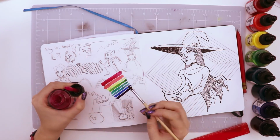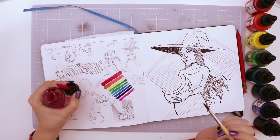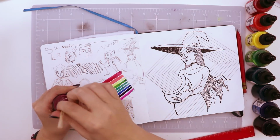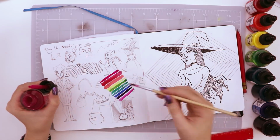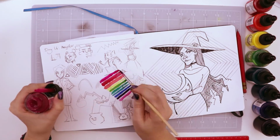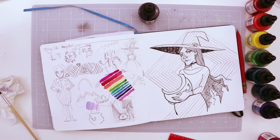But let's see what it looks like right under purple. Yeah, that kind of just jumps to the wrong color, I think. Let's see what it looks like at the top. Yeah, if I'm going to use all the colors, I'm going to have to put it at the top, I think. Which doesn't really follow rainbow order, but I think it's what we're gonna have to do. All right, let's start with magenta, I guess.